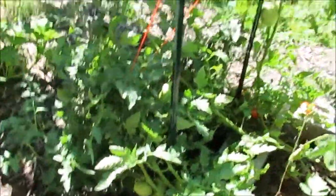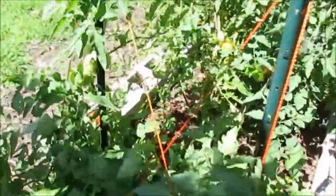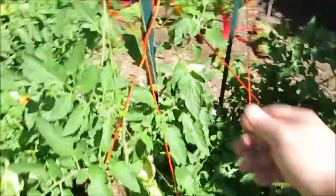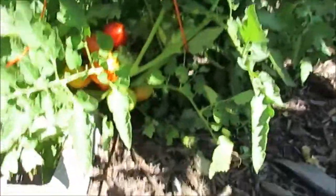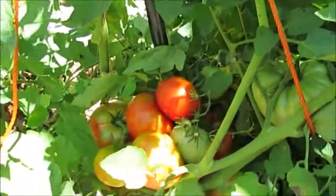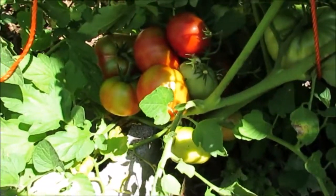Now, my Abe Lincoln tomatoes. You may notice that they are in a weird position. During one of the storms recently, it fell over, so I got some cord here from the dollar store. I am a fan of dollar store fixers. And I just tied them up off the ground. I don't know if you can see this cluster of all these tomatoes. It's freaking ridiculous. That's a huge cluster.